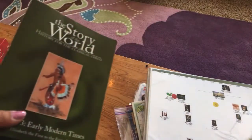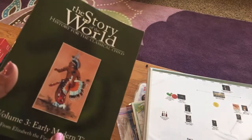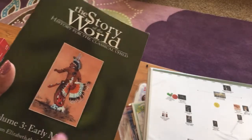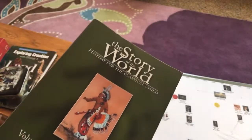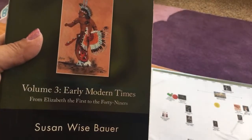I showed you with My Father's World, they use a variety of books, Usborne books, various textbooks. It depends on the grade and the subject. One of the things they'll use is Story of the World. Story of the World's one that lots of people use, regardless of whether My Father's World uses it. There's lots of curriculums that utilize the Story of the World books. It's a 4-volume set that goes, like I said, from ancient times all the way up to modern times. This is volume 3, so it's the early modern times.